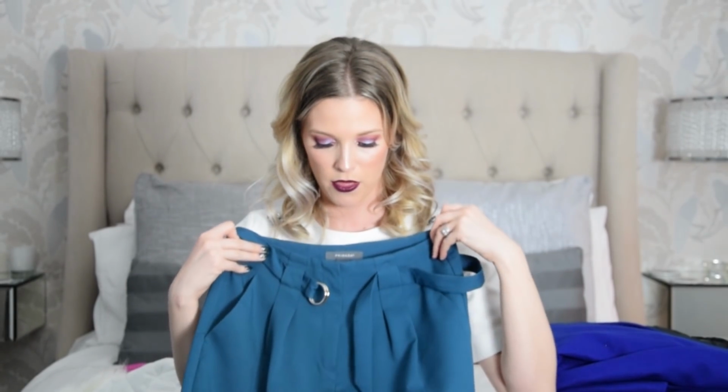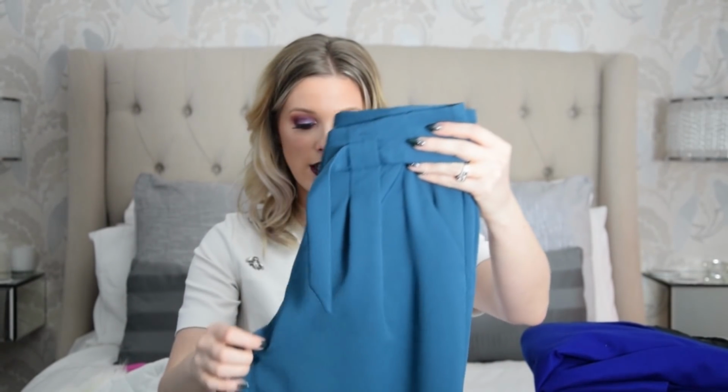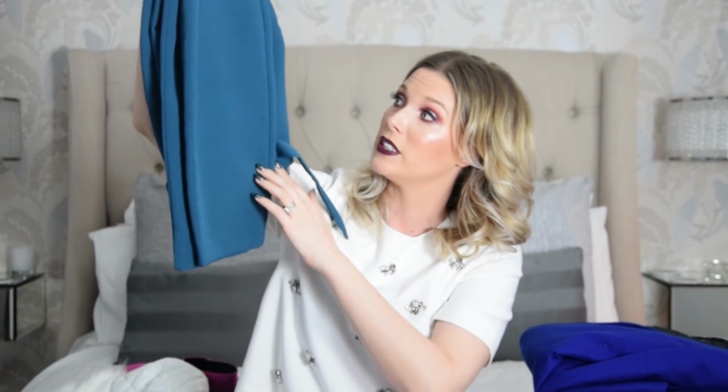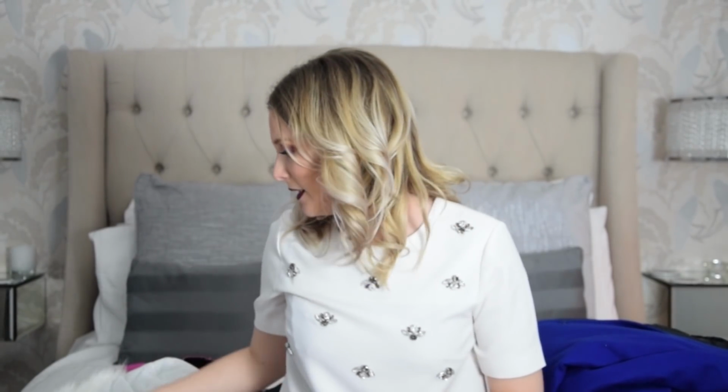I wore these to travel to my sister's hen do with just a slogan tee tucked in, choker and some heels, and felt really nice in those. They don't crease, they wash beautifully. They've come straight out of the wash and not been ironed, and you can see that other than this one crease here, I don't know if that's him, but other than that they don't even need an iron running over them, so for the money they're amazing.